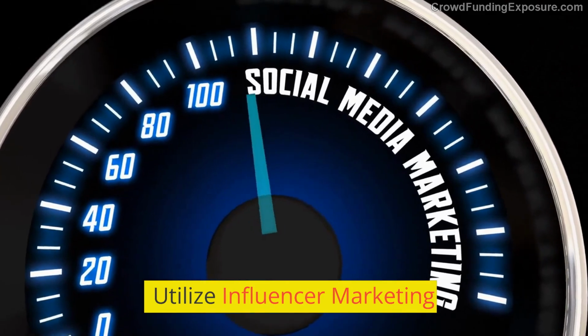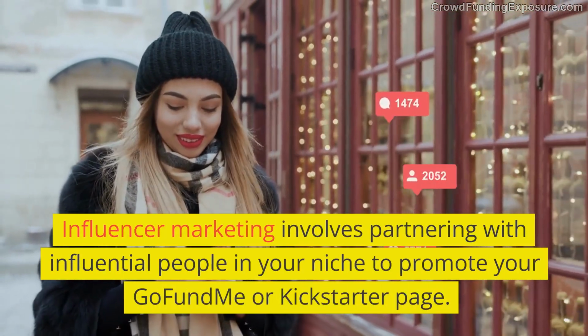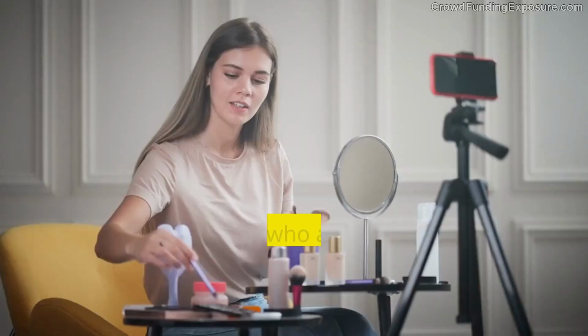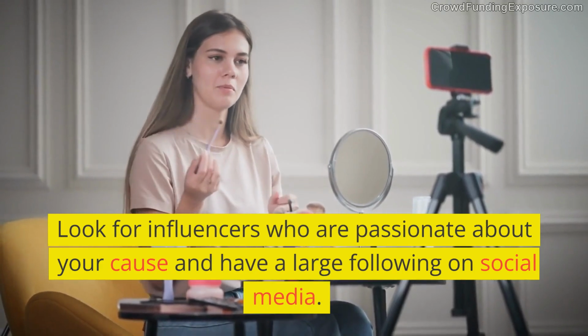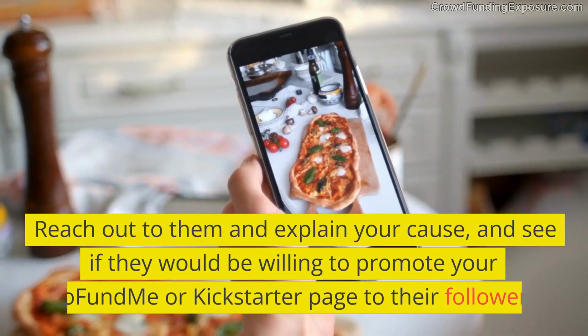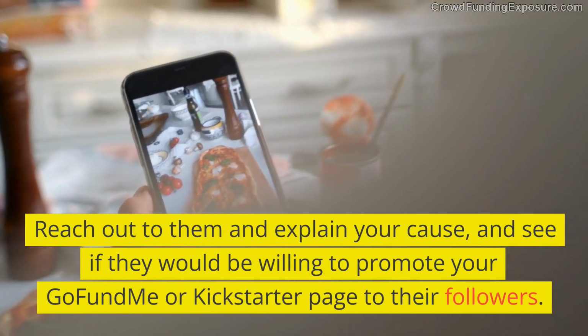Utilize influencer marketing. Influencer marketing involves partnering with influential people in your niche to promote your GoFundMe or Kickstarter page. Look for influencers who are passionate about your cause and have a large following on social media. Reach out to them and explain your cause, and see if they would be willing to promote your GoFundMe or Kickstarter page to their followers.